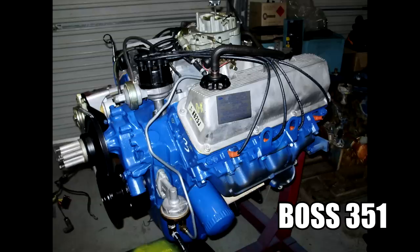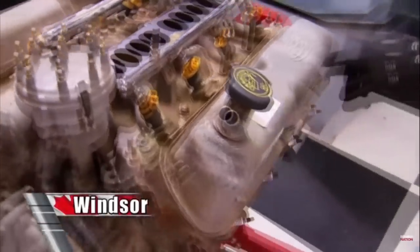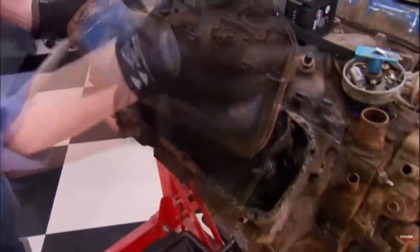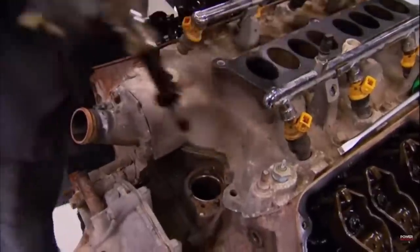I'm sure that engine was around. You know, you could flip-flop the Cleveland with the Windsor heads. You know all about that swap and everything like that. Make a Boss 302, take the heads off of that, put it on the 351, Boss 351. You know what I mean? You could do all that type of stuff. So why didn't he want to even touch on that?